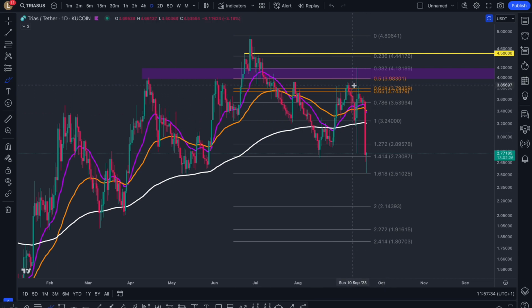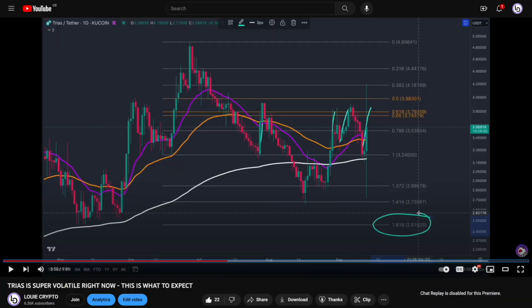So yeah, we can see that we ran into this resistance, just a bearish retest. And if we head over to my last Trias update over here, we were again just showing that, yeah, all of these pumps are failing to reclaim this golden pocket over here, and that it's yet to invalidate this point.